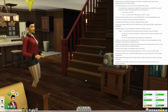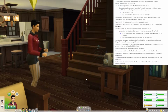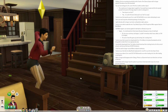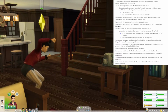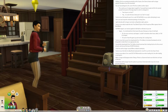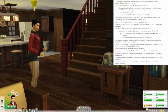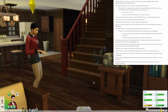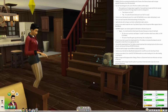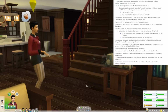Well, that's nice. Fixed an issue that would cause an error code to occur when attempting to save. Sims can now scrap the unfinished paintings of visiting Sims. That's good, because they would just leave them there, and then you'd have to sell your whole painting easel and buy a whole new one, and it was very frustrating. Light intensity will no longer reset when setting auto light options. Fixed an issue which made the items Tiny Globe and Slice of the Prosperous Moon appear twice in build mode.